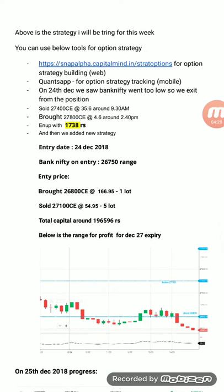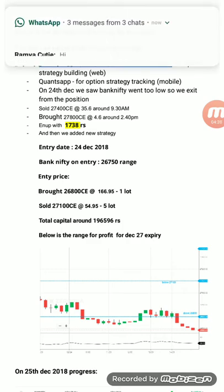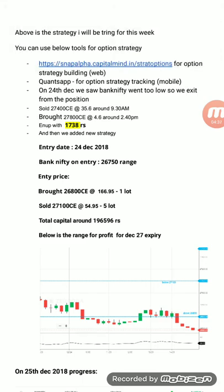The total capital we used is 1,96,596, under 2 lakh. So below is the range for profit for the December 27th expiry.